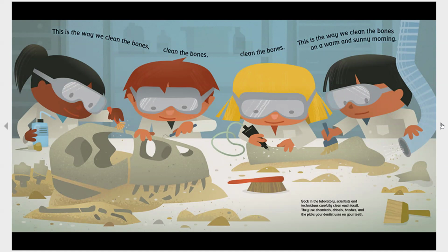Back at the lab, scientists and technicians carefully clean each fossil. They use chemicals, chisels, brushes, and picks, just like your dentist uses.